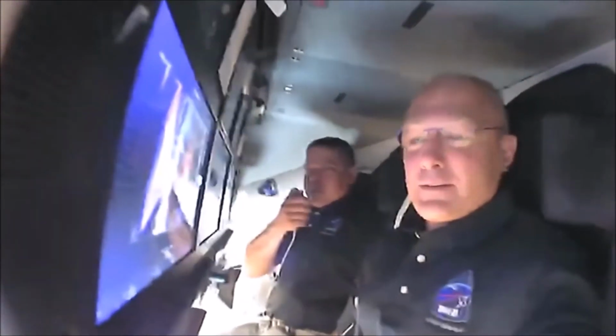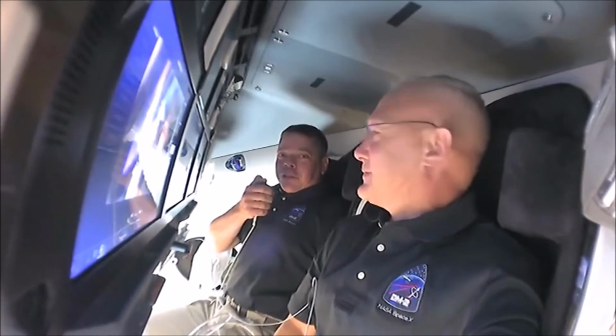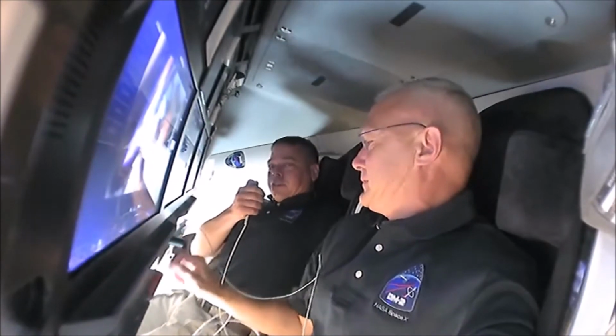Well, hello, folks. Welcome aboard the Dragon Capsule Endeavor. Doug and I had a good night's sleep last night. We were surprised, I think, at how well we actually slept aboard the vehicle. A little bit quieter than Space Shuttle, a little bit more, I guess, environmentally controlled, so we didn't have CO2 pockets or things like that building up, giving us congestion, which was super awesome.